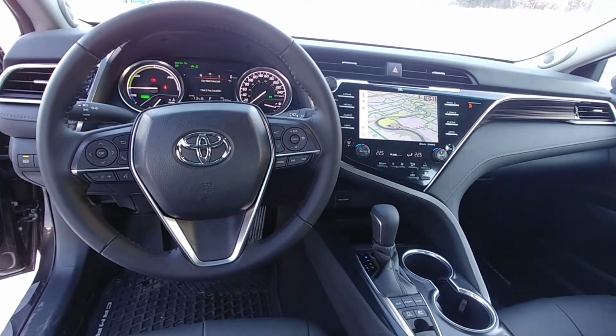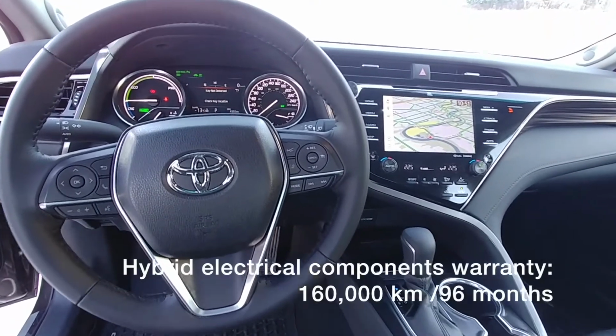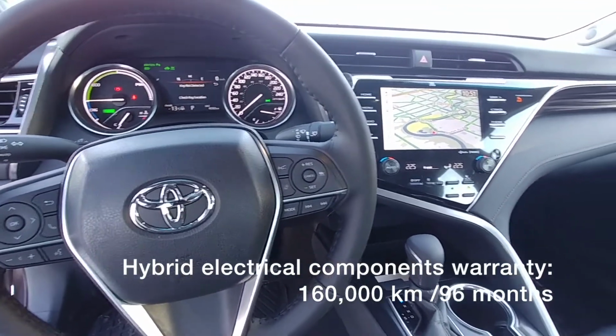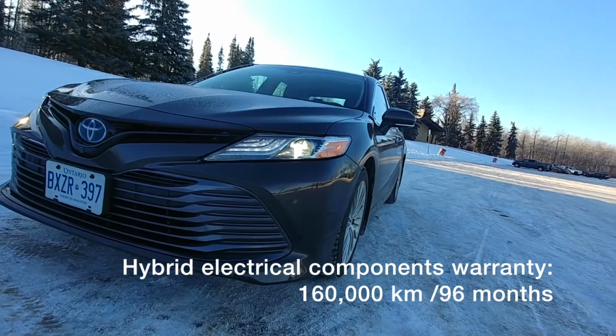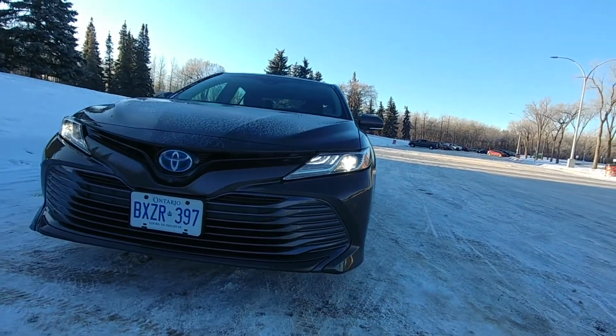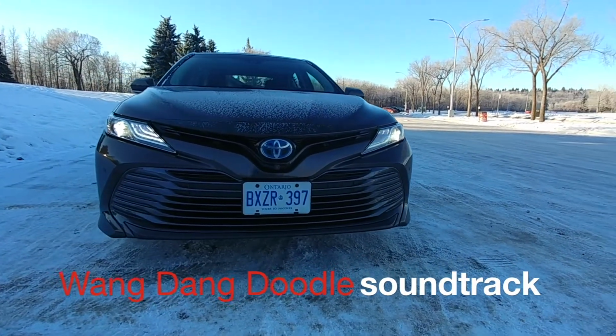Anyway, check out the vehicle and see what you think. Our test vehicle here, which is a pretty complete package as it stands, and there's no options listed for this test vehicle. It's just a Camry XLE hybrid, and it comes with a sticker price of $42,832.50 Canadian.